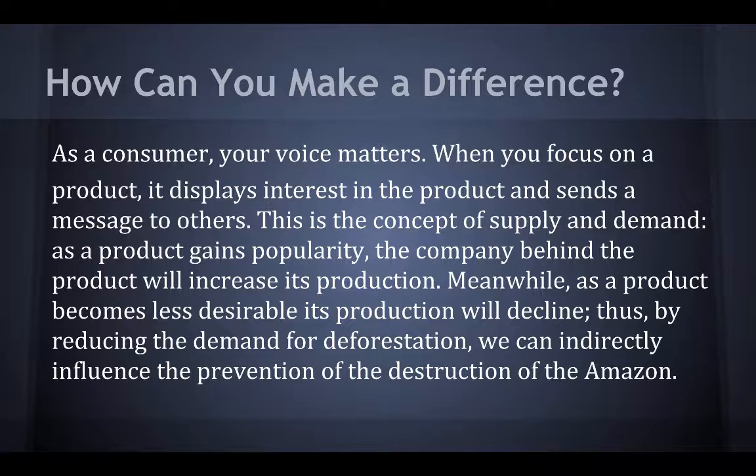And also, this was said in the last slide, but the reason that companies are cutting down trees is ultimately to make a profit on something. It doesn't really matter what the product is, they're looking to make a profit. And if you don't buy that product, then they don't make a profit. And if they don't make a profit, they aren't going to cut down more trees to make the product that they aren't making a profit on.